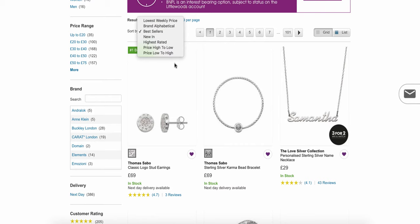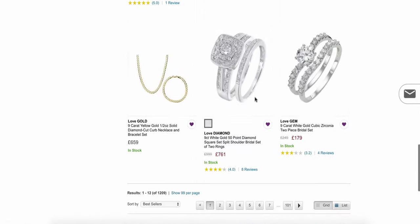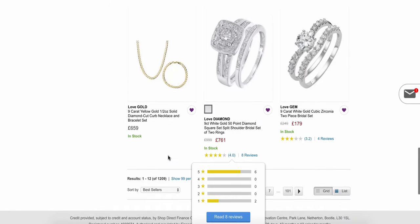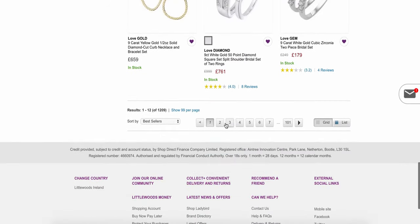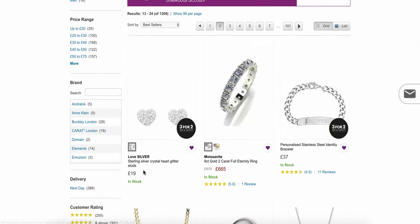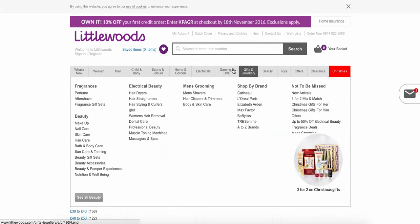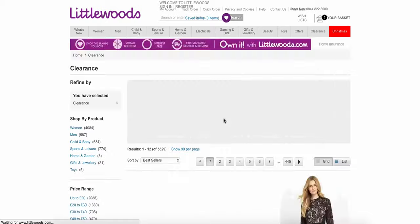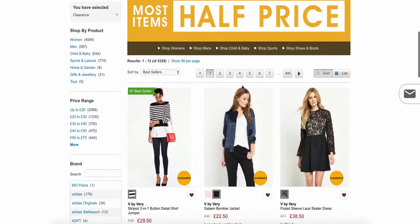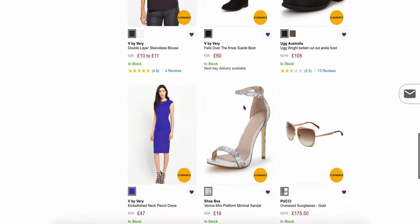We've got the best sellers. So these are the best sellers, as you can see. Very, very expensive from what they're charging people for this piece of jewelry. And then we've got other stuff as well. Not just gifts. We've got personalized jewelry. We've got watches. We've got the beauty. We've got the clearance section as well, where things are mainly marked at half price.